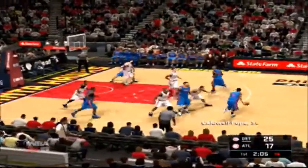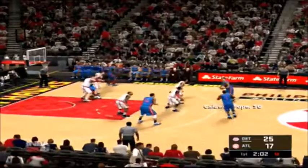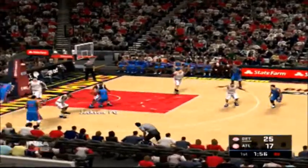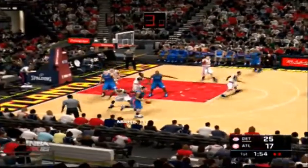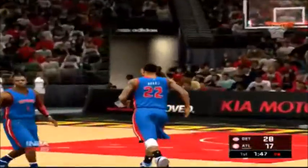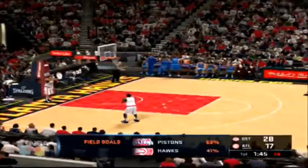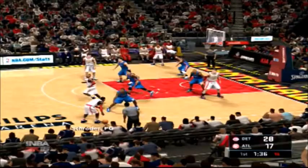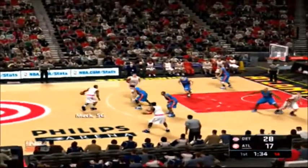Morris dishes to Caldwell-Pope. He feeds it to Jackson. Five to shoot. Morris takes the three, and another three for Detroit. They haven't been able to stifle him defensively here. No, to the contrary. They haven't provided much resistance at all. And in this game, you've got to play both ends of the floor. Now here's Schroeder looking for his first basket still in this one.